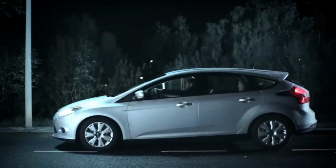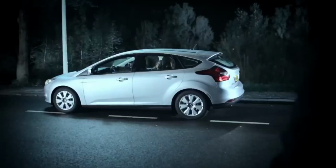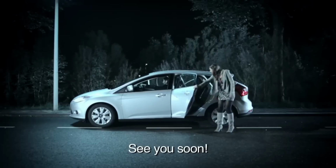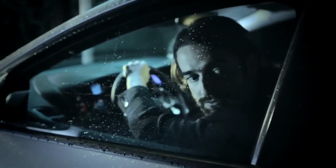Hyundai's suicide commercial. Hyundai created an ad showing a man attempting suicide by car exhaust, only to fail because the car's emissions were so clean. The ad was quickly pulled after viewers and suicide prevention groups expressed outrage.